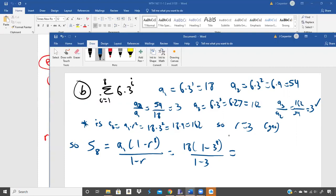3 to the 8th is some big number. It's 6561, so that's 18 times 1 minus 6561. 1 minus 3 is negative 2. So if you subtract 1 from 6561, you're going to get negative 6560. All over negative 2. The negatives cancel. Half of 18 is 9, so you're just doing 9 times 6560, which ends up being 59,040.